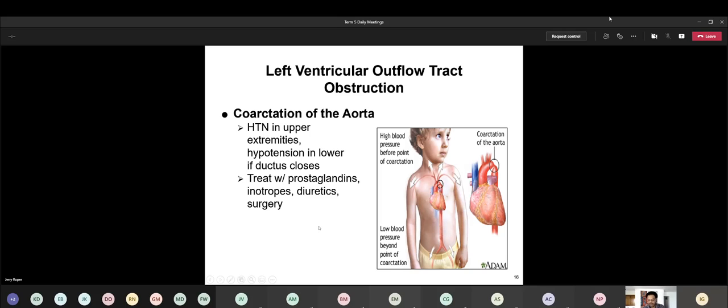Now, what do we do for this child? You can give them something to open up the ductus. If the ductus hasn't already opened on its own or is starting to close, then we have to give some kind of prostaglandins to help reopen that ductus again. And then, because of the problems you have with the CHF, pulmonary edema, et cetera, we're going to be thinking diuretics is the best bet, as well as the inotropes to help support the cardiac output.